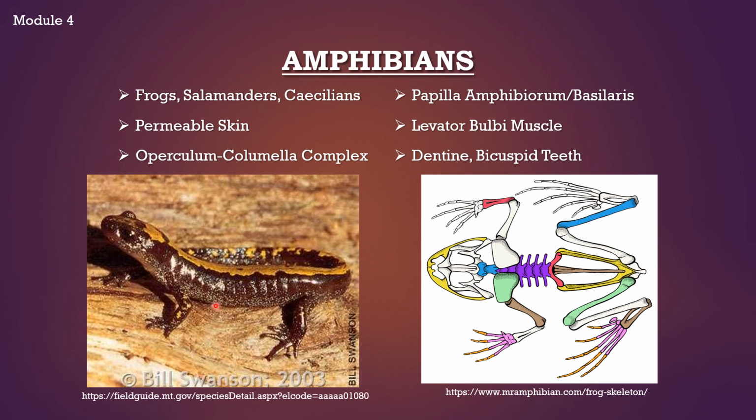Salamanders in particular, they also don't have ribs. So imagine not having your ribs. They can squish down really well. And that'll help them hide underneath rocks, twigs, logs. They are not predatory a whole lot. They hide a lot. And not having ribs will really help that.